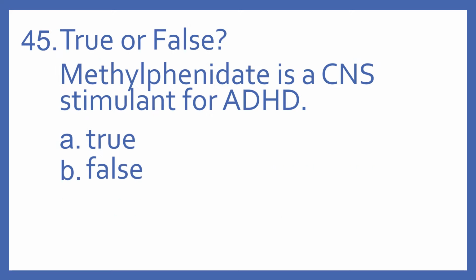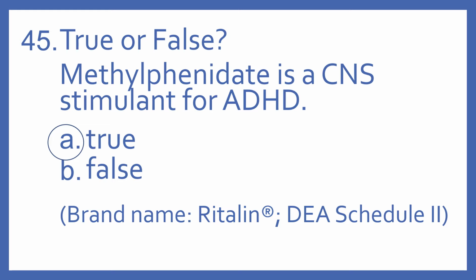Number 45. True or false? Methylphenidate is a CNS stimulant for ADHD. A. True, or B. False? The answer is A. True. Methylphenidate is indeed a central nervous system stimulant for attention deficit hyperactivity disorder. The brand name for methylphenidate is Ritalin, and it's a DEA Schedule 2.